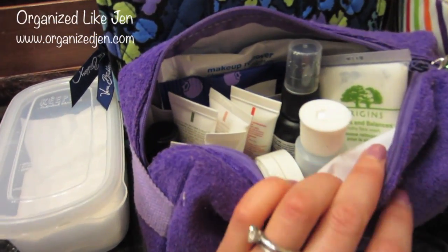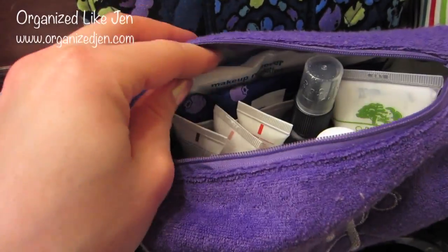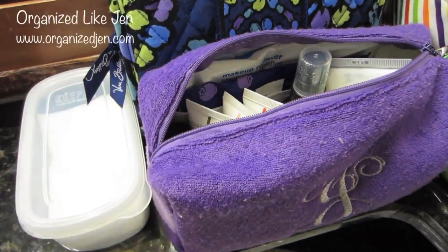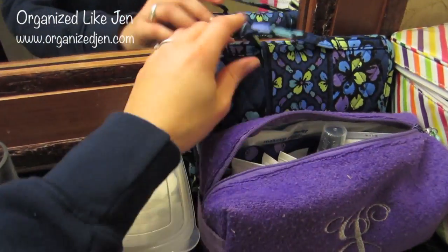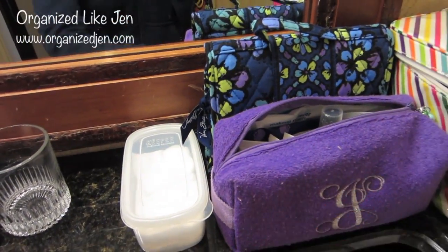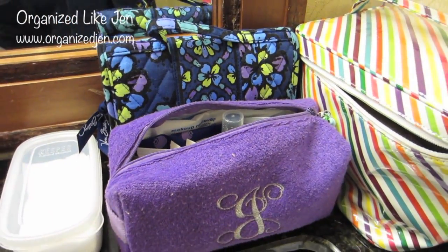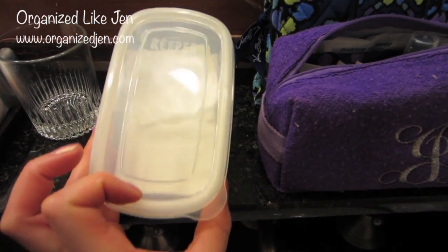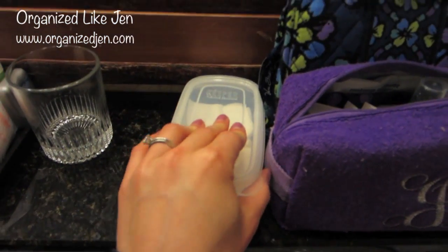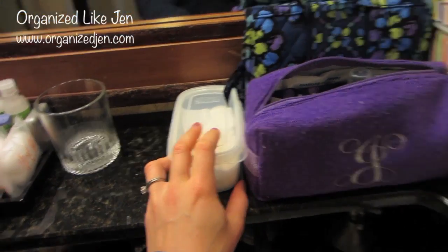Speaking of skincare, all of my skincare items are in this little bag, kind of standing upright. Again, same sort of organization. It's easy for me to just reach in and reach out. This little guy has my hair accessories in it. I keep it packed up and pushed back. That way I don't need all of that stuff out all the time, but it's easily accessible. And this little Tupperware container has my face cottons in. I'm very particular about what I use on my face, and so I travel with my own.